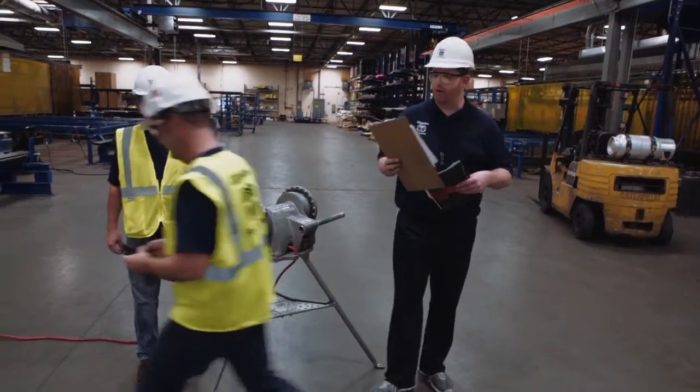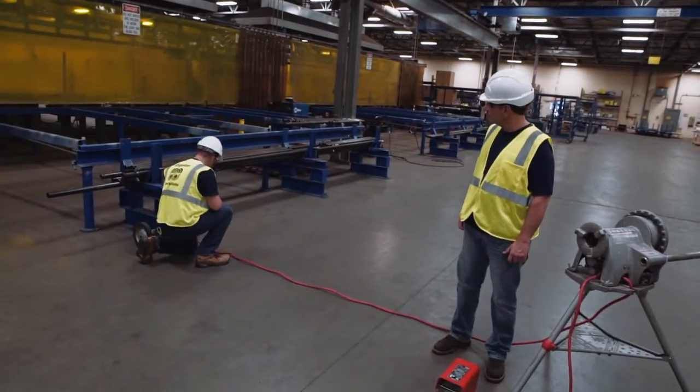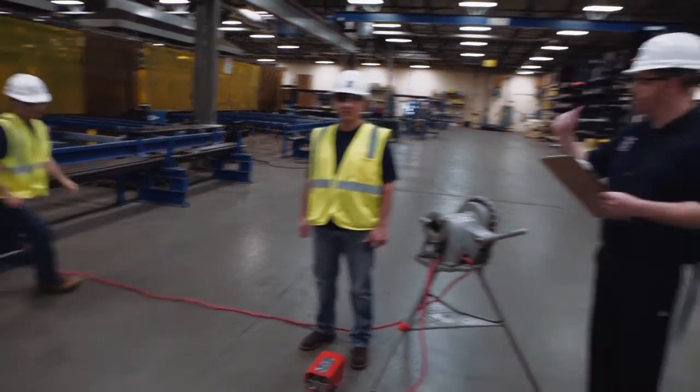Good job. Now, make sure that there's no water or liquids of any kind in the path of your tools and your plug. All clear, coach. Excellent. Now come on back.